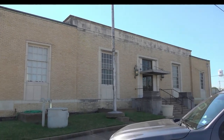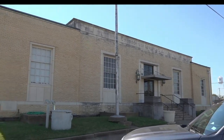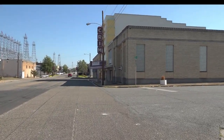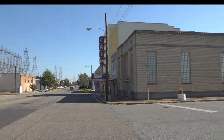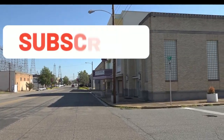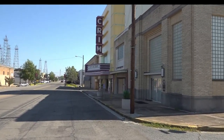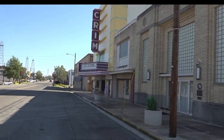This is the old post office. Way down the block is the new post office. So, should we take a walk? Let's take a walk. Let's see how far the 70-year-old can walk. All right. Start off with the old theater, and we'll check out some of the stores and we'll see how far I can walk. We're not going to go to the oil derricks on this one. We'll do that another time.